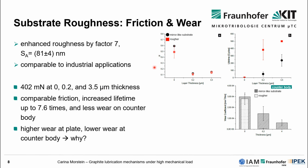And what you can see is that in terms of friction, the graphite coating applied onto the rougher iron substrate in red actually behaved quite similarly to the one from the previous experiments applied onto the smoother mirror-like substrate. But when we have a look at the lifetime, we see that we were actually really able to increase the lifetime by a factor of 7.6 times.